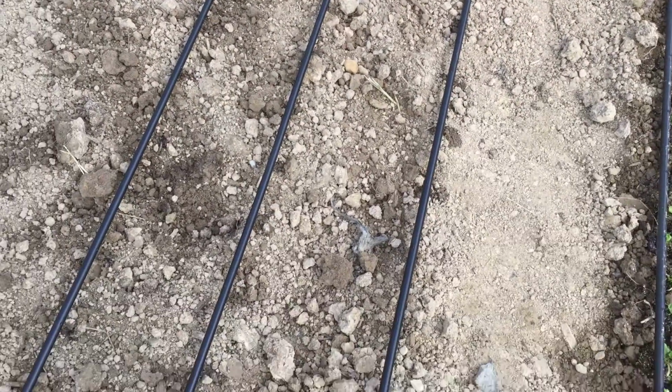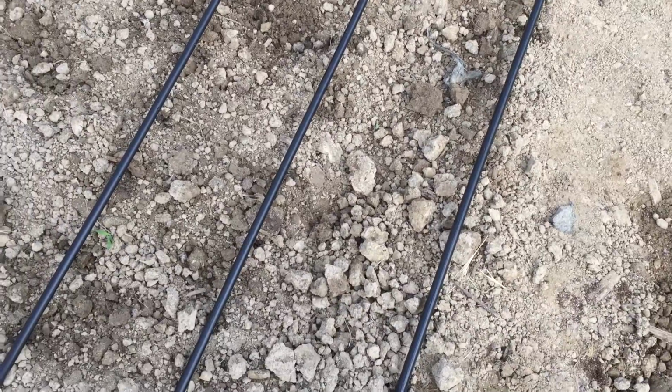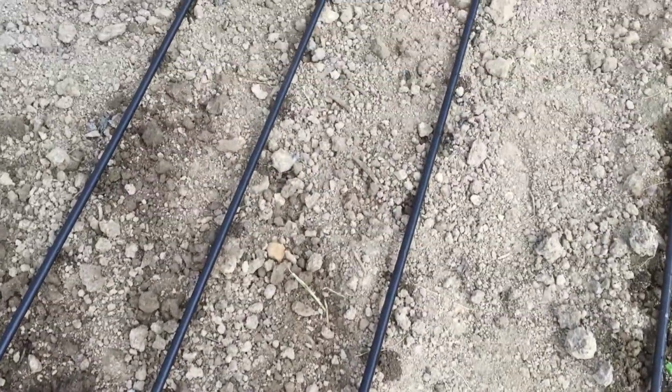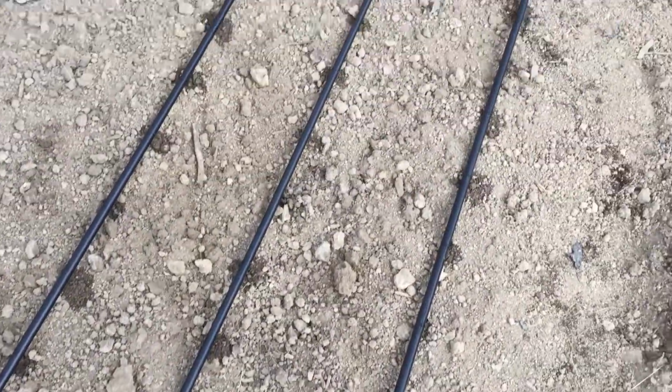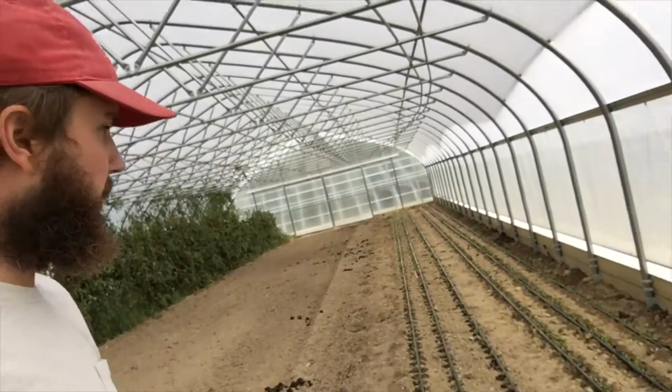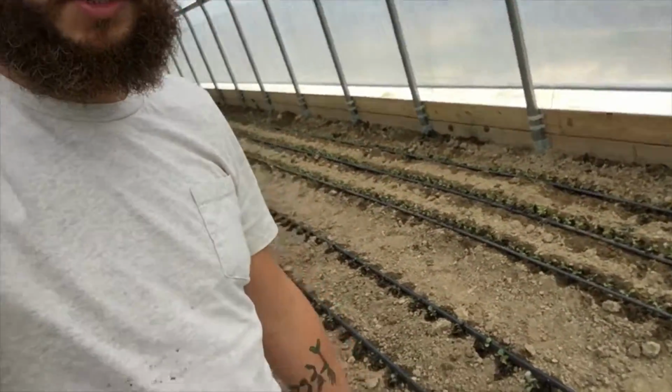I'm letting the water drip for a little bit to easily mark the spots I need to plant it. And actually, once the water drips so much, you can just stick the plug right in without having to dig up any. I just got done planting the kale to fill this entire row up. I got 3 varieties so far.